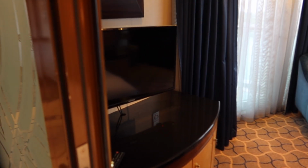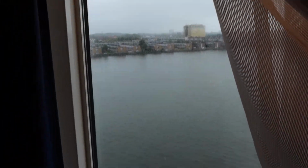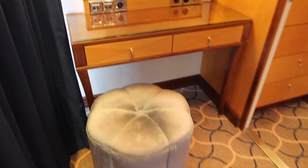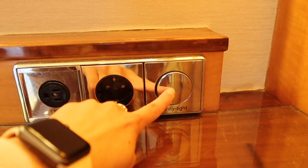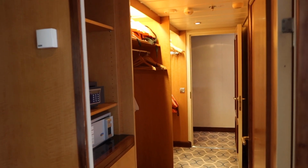There is a large TV, some mirrors, and again that balcony, a nice chair here, and here are floor to ceiling windows to outside. Lets in so much natural light. And then as you turn right, there is a vanity area to get ready for all of the nights on the ship. Again, lots of storage, lots of outlets here, European and American. Some light switches for the vanity light. There we go.